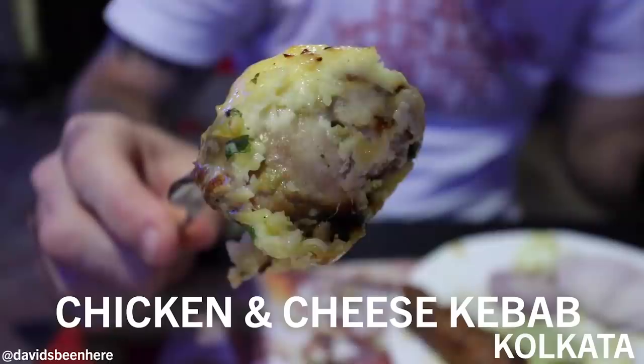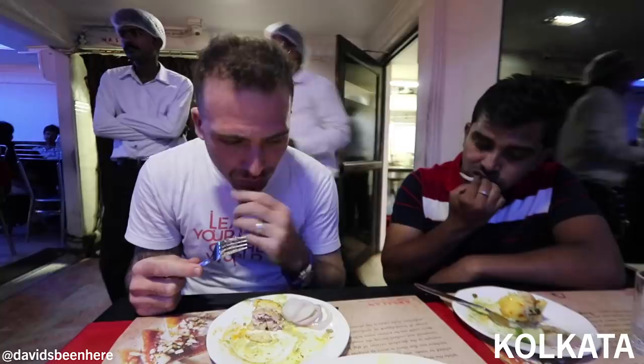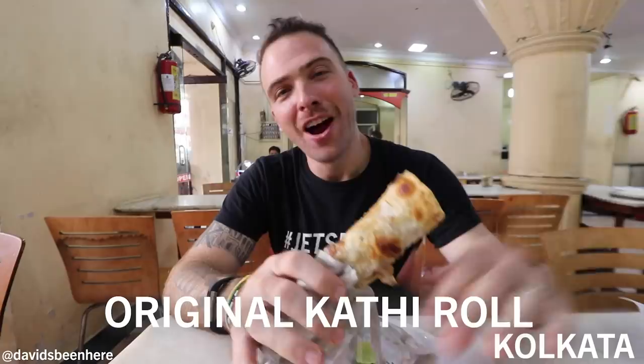Okay. So chicken with cheese, this is their signature kebab. That cold taste to it. And the cheese around it. Wow. It melts in your mouth. Alright, so here we have it, the original Kathy roll from Nizam's.